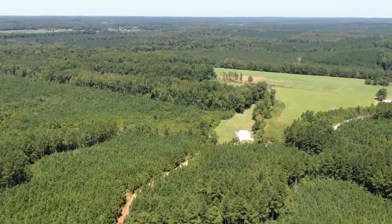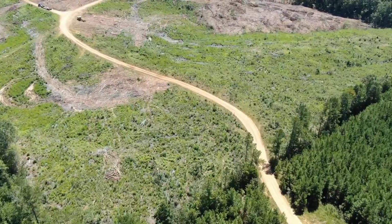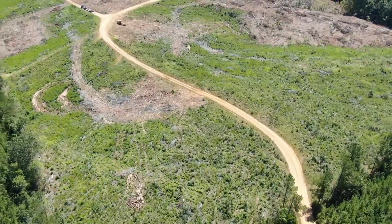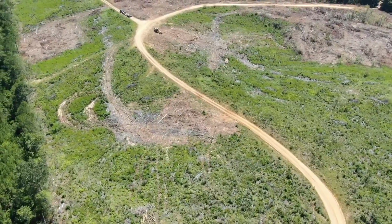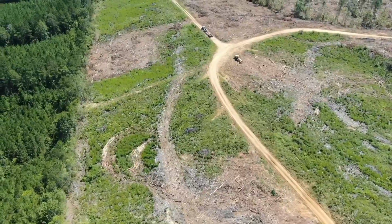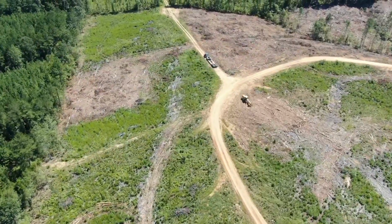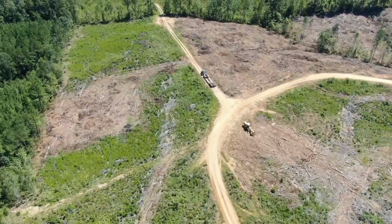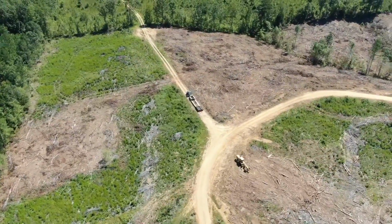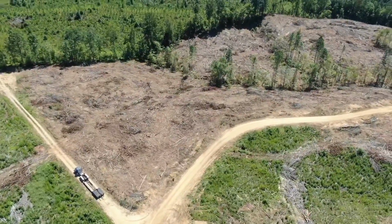But I'm going to spin the drone back around here, and we're going to follow the road all the way back in. This is going on to the property, and you can see the motor grader and the detach right there. So we're heading back, kind of in a southerly direction. We're running southeast right now, and I'm just going to follow this road. You can see what we finished cutting, and then what's green is what we cut in December. You can see the difference.